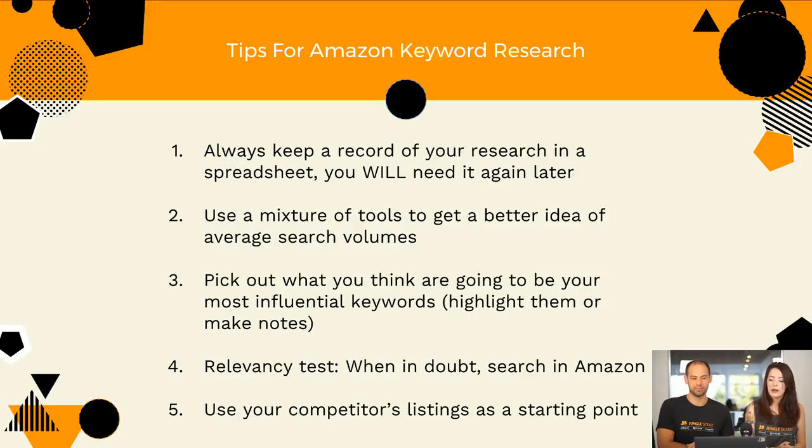And then finally, use your competitors as a starting point. It's really important that you figure out what keywords they're using and what they're ranking for, because you effectively want to compete with this.